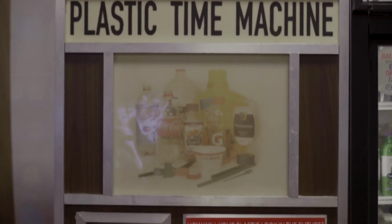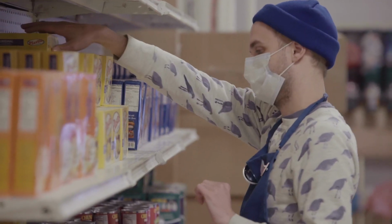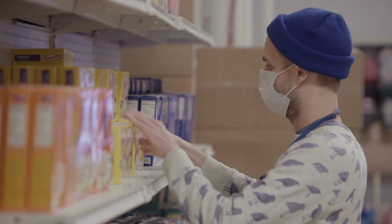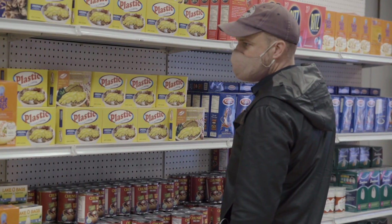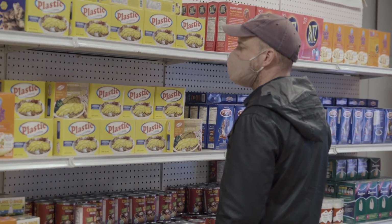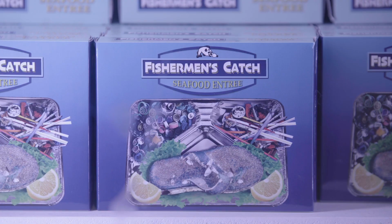And so one of the things I love about this project and the way that you work is that you very purposefully didn't want facts and figures up and around the store or as a handout when people left. I didn't want to necessarily just overwhelm people with statistics, but more just wanted to create a kind of familiar, visually tactile experience that they could relate to or understand in a more visceral way than just a bunch of numbers. So this is the plastic time machine.